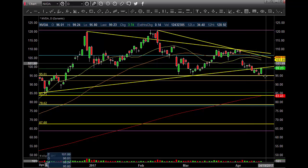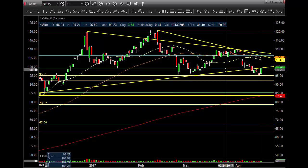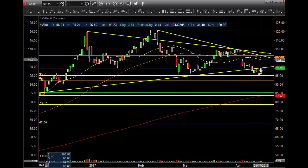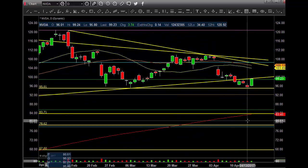Let's see if we get some follow through. But it was a great reversal up. Hats off to the Nvidia lovers. Comes in, still not out of the woods. Let's see what this thing does tomorrow. Or does it come right back down, test the lows, then start to continue its way lower?